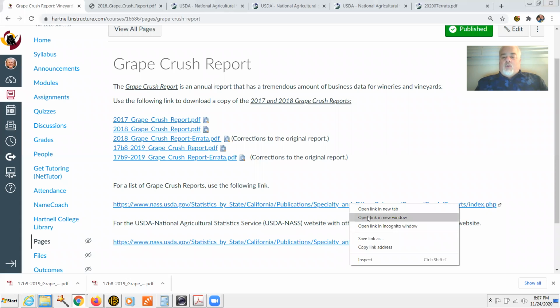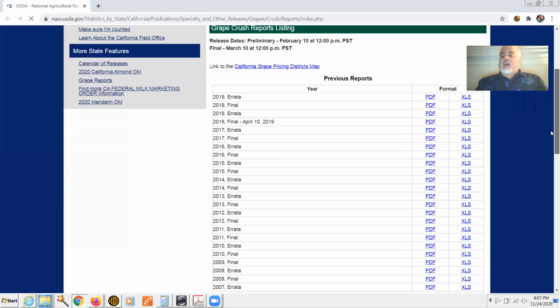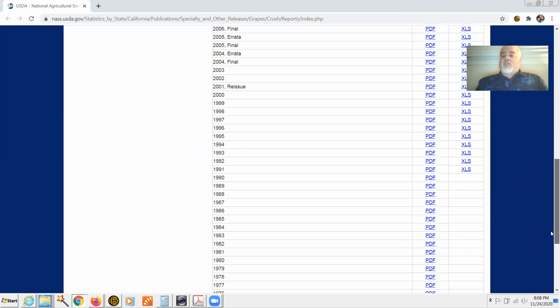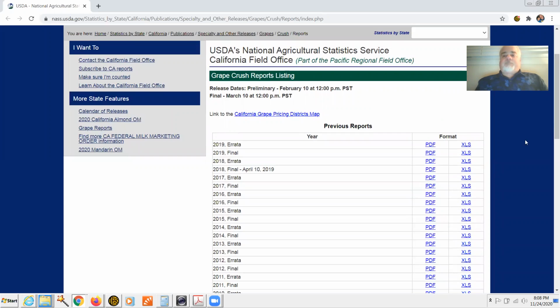So for example, here, I open a new window. I'm going to look at the list of the Grape Crush reports, and I can open them up in XLS files, Excel, all those tables. Isn't that great? PDF files are great to look at, but they're bad for working with data. It's really hard to reliably pull data out of a PDF file without errors. It's almost impossible, especially with a large data set like in these tables. So having it available in Excel files is what business is really after. The PDF files are perfect for some things, like the map of California and some of the introductory summary reports. But the tables, you want them in Excel.